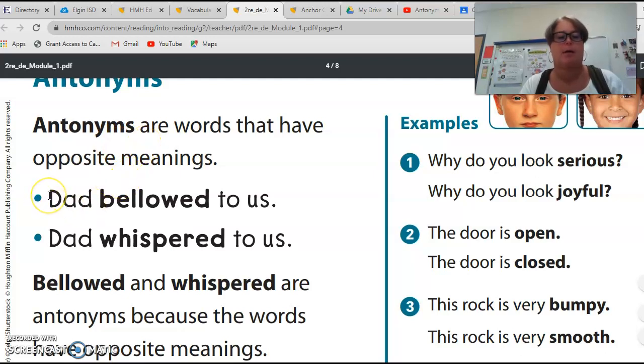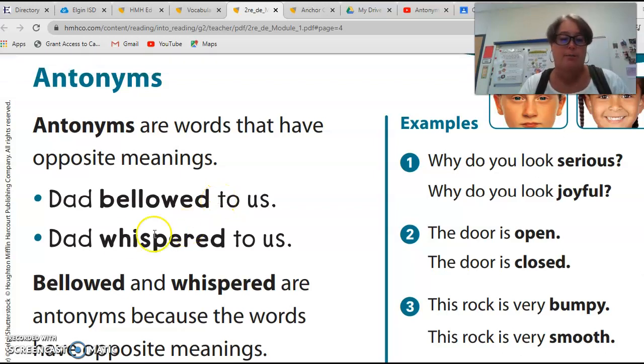Here's an example. Dad bellowed to us. Bellowed means he talked really loud. The opposite of that would be Dad whispered to us, because when you whisper, you talk real quiet like this. So bellowed means loud, yelling, hey! Whisper means shh, quiet. They're opposites. Bellowed and whispered are antonyms because the words have opposite meanings.